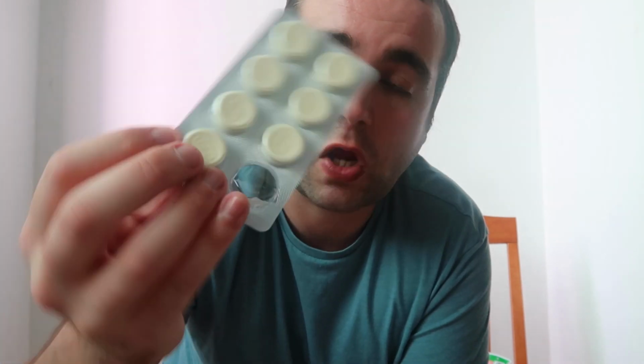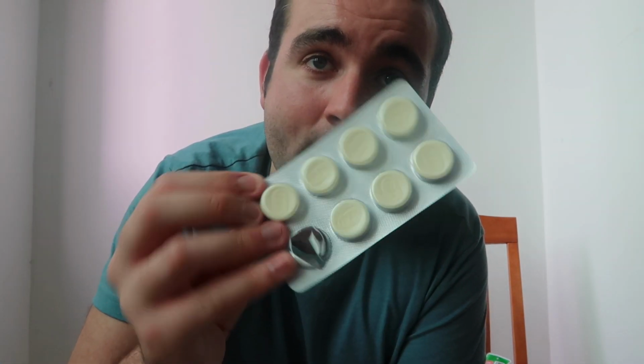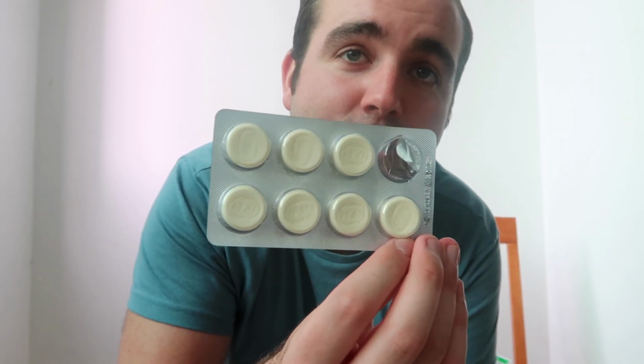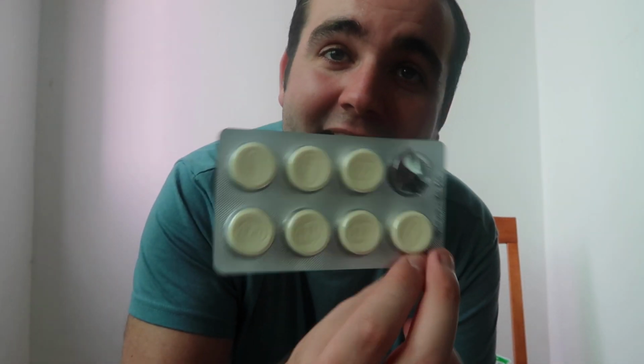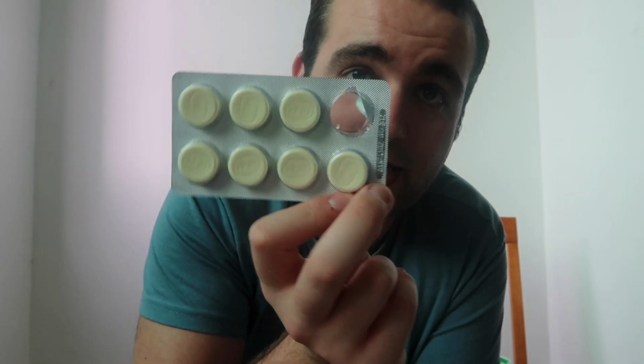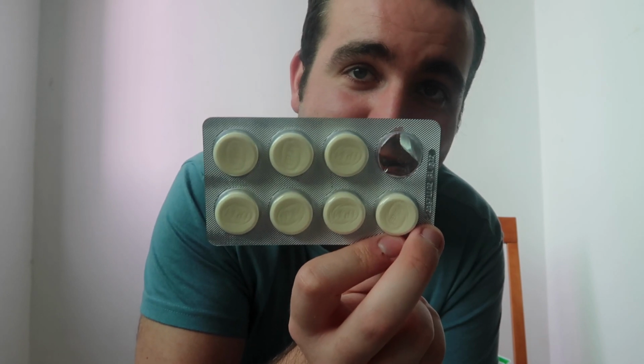It tastes, the best way to describe this one, imagine if you left milk for too long in the fridge and it had gone a bit off. So then you decided to make it into a tablet. That's the only way I can sum this up, really. It's just like eating milk that's in a tablet. Literally just like milk that's gone off in your fridge and then you decided to turn it into a tablet. That's the only way I can describe it.